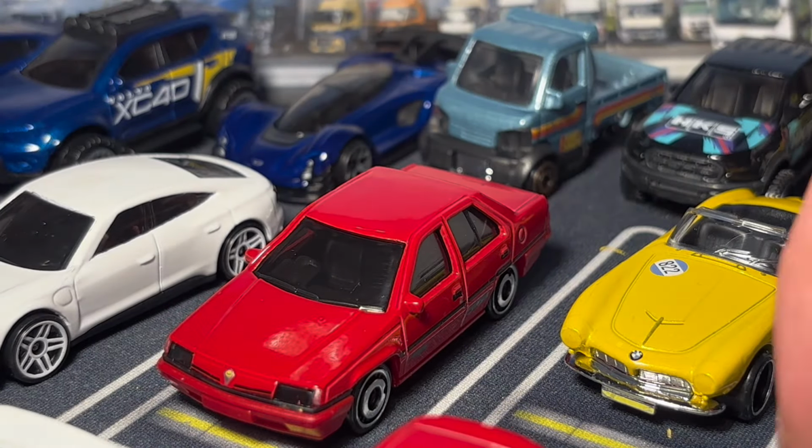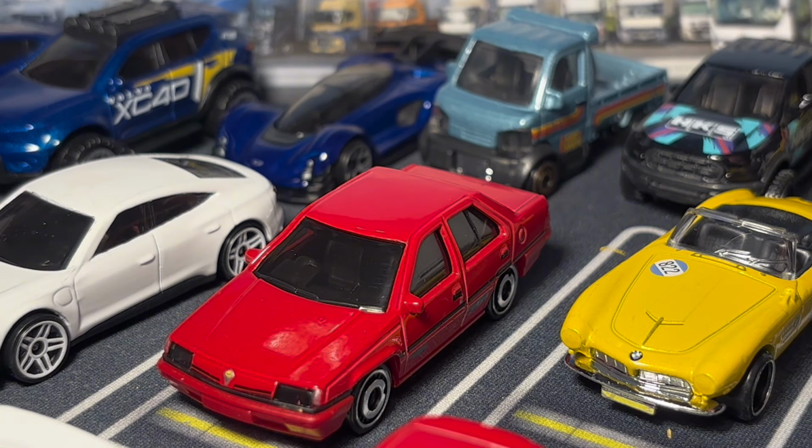Pretty cool. Not the cleanest livery, but it's worth something. So I gotta figure out if I have the complete collection. I'm not completely sure of how many there actually are. I could have them all. I could not. I don't know.